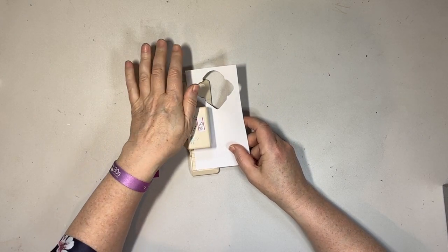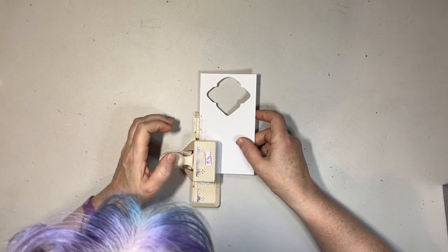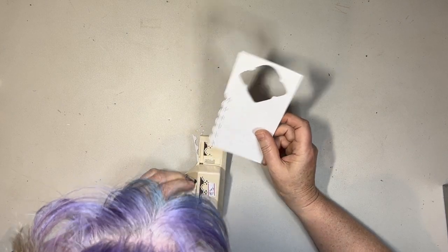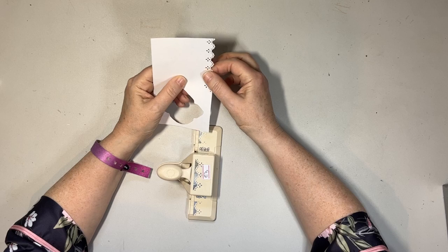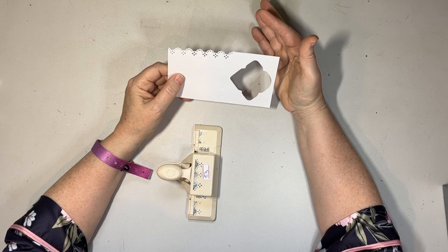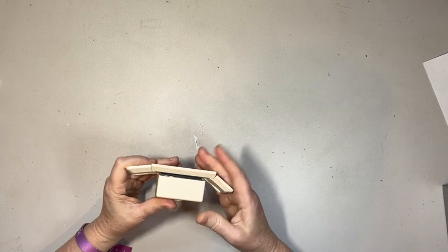So let's see what it looks like. Like these, you kind of line them up so that you get a continuous border. How lovely would that be on the edge of a pocket, on the edge of a page? Oh, it's beautiful. I'm quite pleased with that. There were so many to choose from, I had to actually stop myself, but I like that. Yeah, £3, can't go wrong.